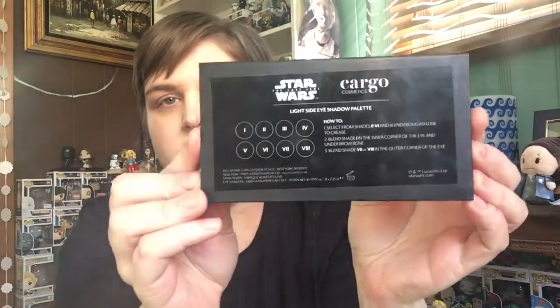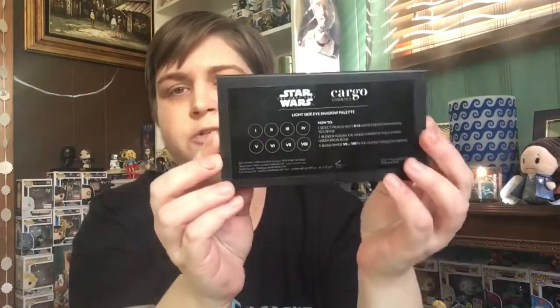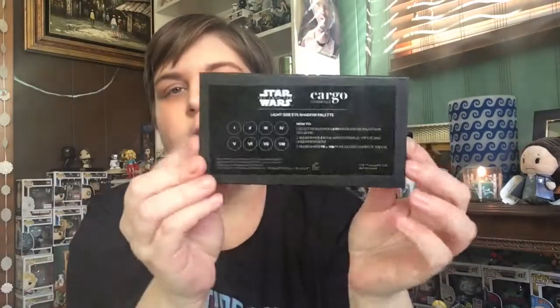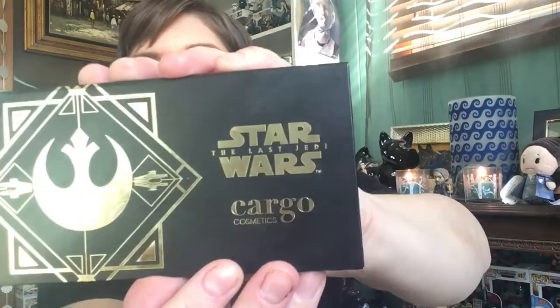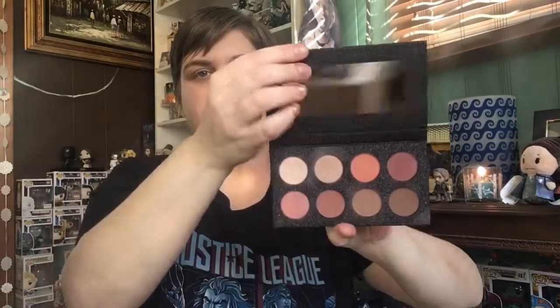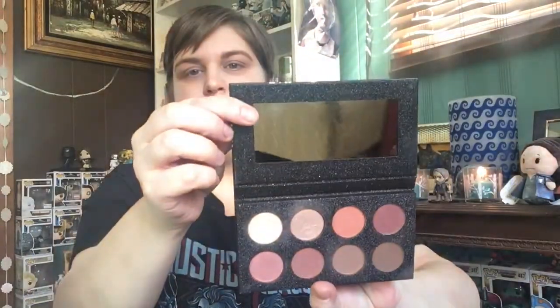Again, they have a little thing on the back just telling you the names of the shades, which aren't really names, they're just episode names. Actually, they're just Roman numerals, but I call them episode 1, 2 because I'm a nerd. And again, they're just a little guideline about how to use them. So you can open that up, and it actually says The Last Jedi on there, which is nice. And then you open it up, and there's a really cool mirror in there.